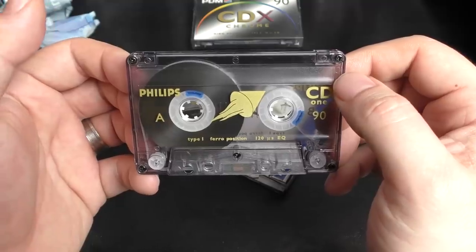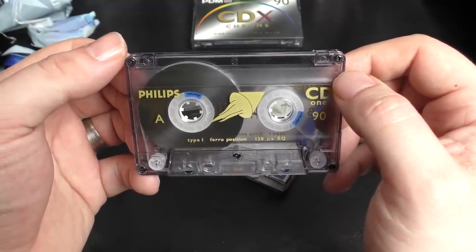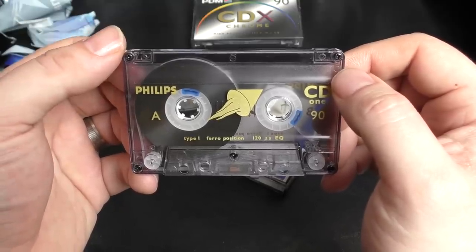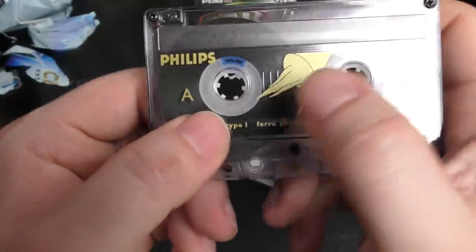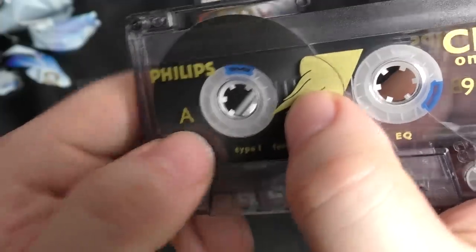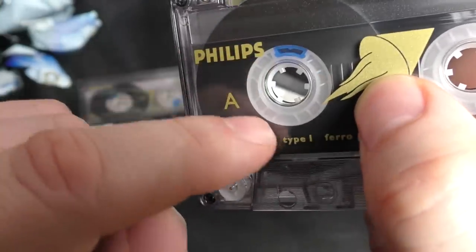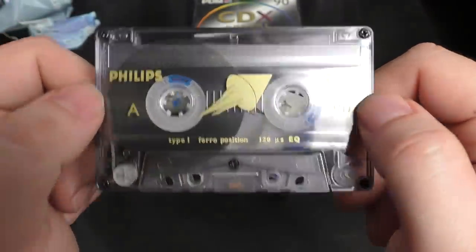Some of these were just in generic Chinese hubs and could have had Australian tape in them by someone called Green Corp. That is someone, to be fair, I've never heard of. Some of these, you know, are BASF, which is what I think this is. The hubs, if we look at the hubs, they kind of look BASF-y. Apart from, if you look, there's this just little bit there where it's not straight, the sort of angle. They look like classic BASF hubs, but they might be. I'm guessing these are going to be BASF.